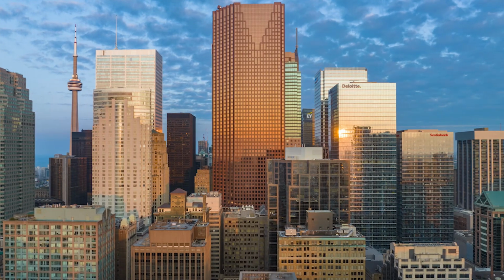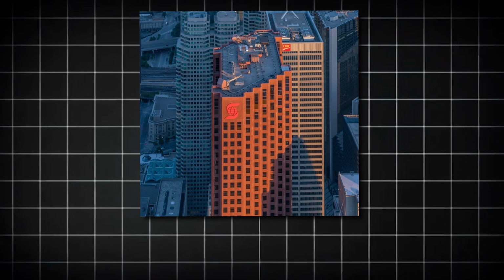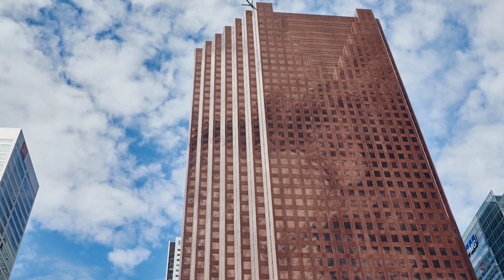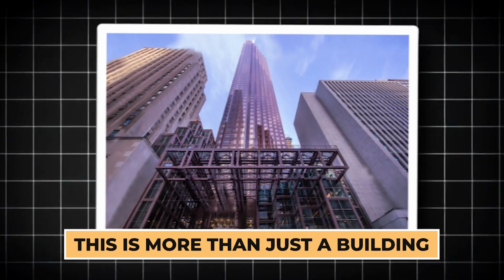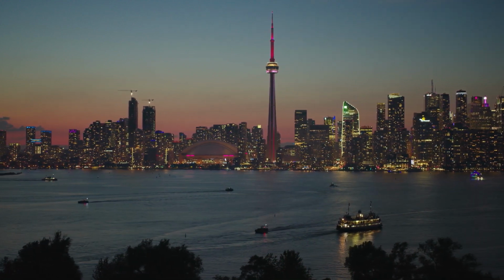Scotia Plaza is one of those buildings that seem to tell a story just by standing tall in Toronto's bustling financial district. At 68 stories high, it's not just another skyscraper but a centerpiece for the Toronto skyline. With its rich architectural design, history, and significance in the Canadian business world, there is so much to explore about this iconic structure. This is more than just a building. This is a landmark that defines Toronto's financial district and symbolizes Canadian ambition.